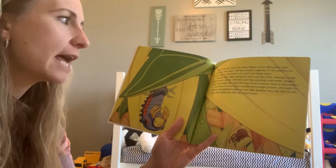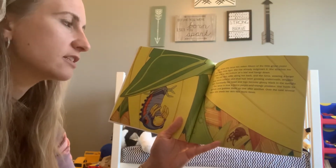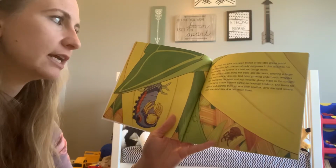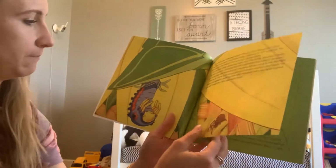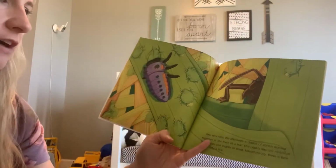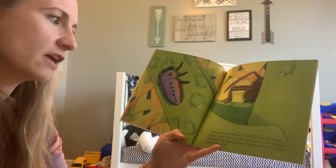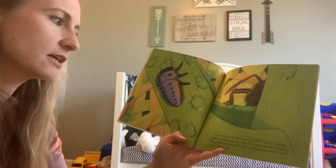The larva is now a fierce purple and orange predator. She hunts for aphids, these little green bugs, and gobbles them up one after another. Over the next several days, she sheds her skin 2 more times. Here she is. One morning, she discovers a cluster, that means a group of aphids, massed together at the base of a leaf. She crawls into the middle of the aphids and begins to feast.